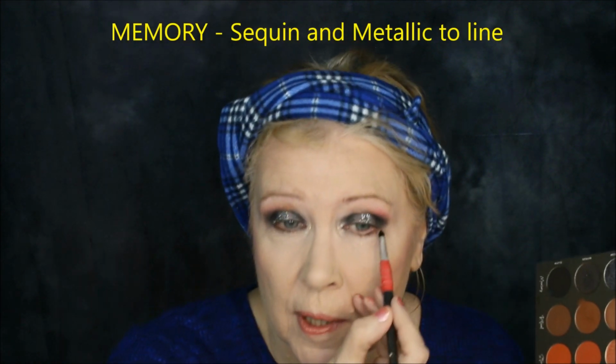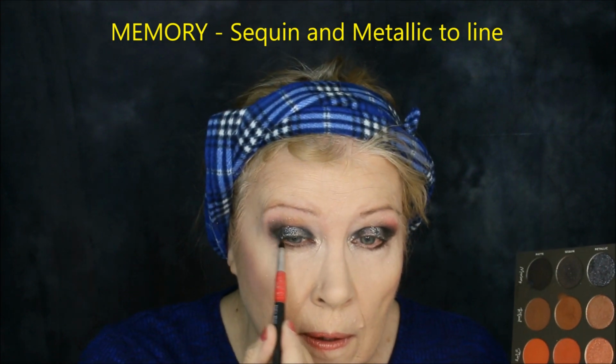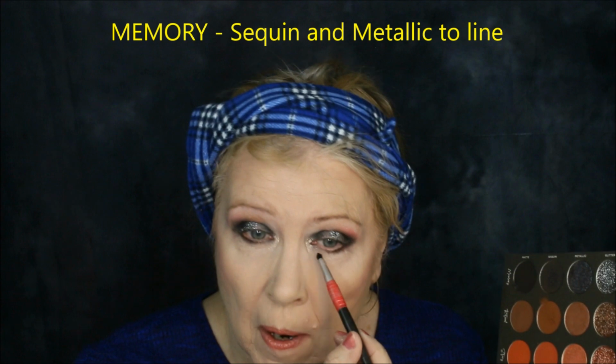Okay, now underneath my eyes, I want to line them a little bit, so I'm going to use an eyeliner. And you can put eye drops on your liner brush, or you can use the MAC Fix-It Spray. This is just from the Dollar Tree. Just a little eyeliner, eye drops. And I'm going to take the sequin shade and a little bit of the metallic, and I'm just going to connect the dots here from underneath. A little of this, a little of this. And connect the dots. Now I'm going to take this shade and go under here.